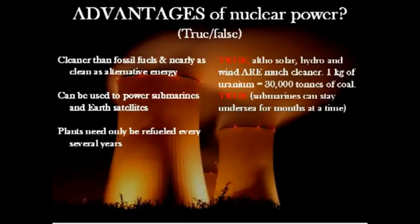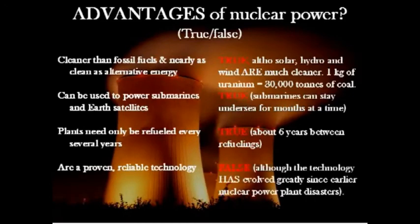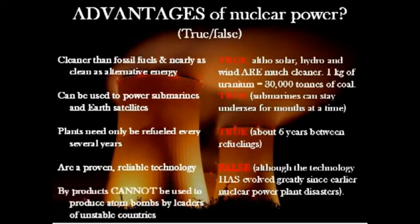Nuclear power plants need only be refueled every several years. It's about 6 years between refuelings. Nuclear power plants are proven reliable technology, although the technology has evolved since earlier nuclear power plant disasters. Byproducts cannot be used to make atom bombs by leaders of unstable countries. This is a major concern.